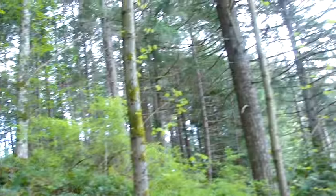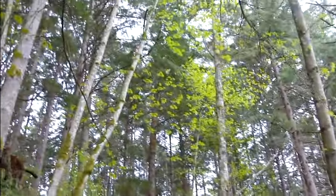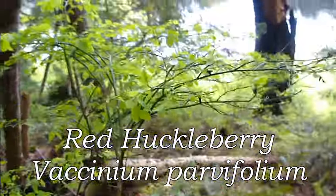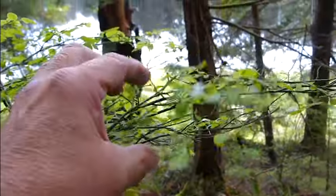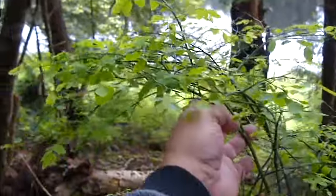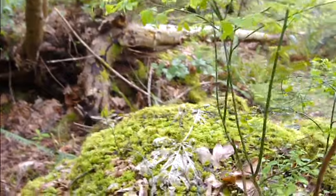In this mixed forest here, we got the alders, we got the firs, and there's cedars and maples right here. But right here, growing out of this old Douglas fir stump, is the red huckleberry, Vaccinium parvifolium. These will get really sweet little flowers, and then they'll get the little orange berries, and they're just delicious. But yeah, long way to go.